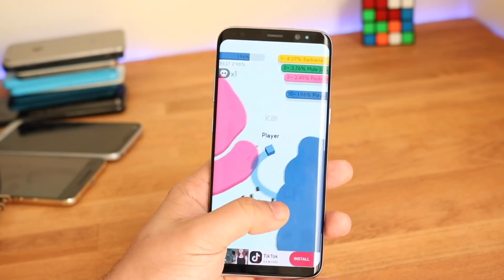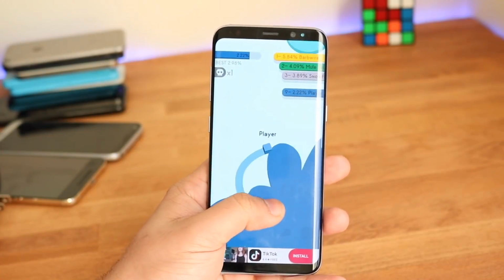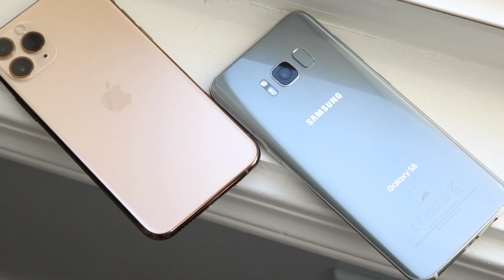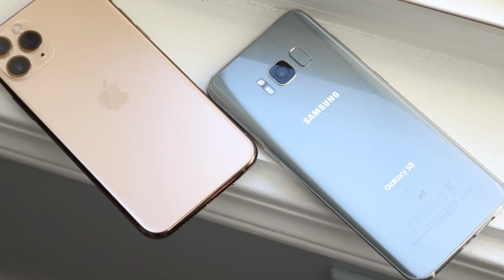Now, that's pretty much it in terms of the outside. The S8 does have a headphone jack as well as USB Type-C, only a lightning port on the 11 Pro. On the back of these, both have glass backs and both feel like very premium devices, but you might be surprised at me saying this again. I feel like the Galaxy S8 might have the advantage in terms of the build quality.